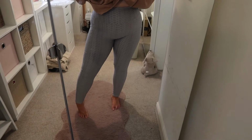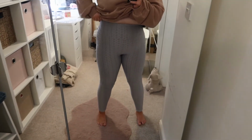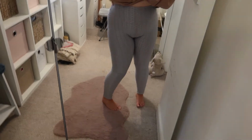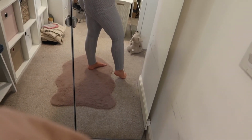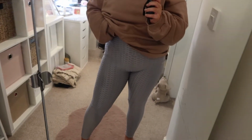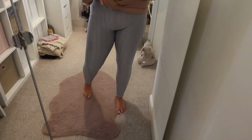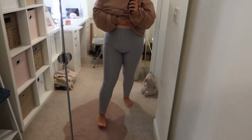Okay, so these are what the leggings look like on. Ignore the background if there's any mess. I did try and tidy this morning, but yeah, it still always looks messy in here. But these are what they look like, and I'm actually quite impressed. I didn't think I would like them because I thought they would be too shiny and too weird, but I actually kind of like them.